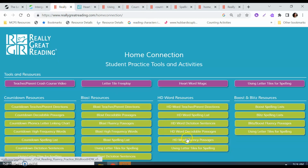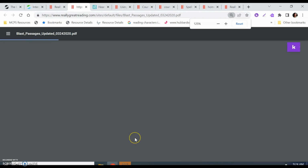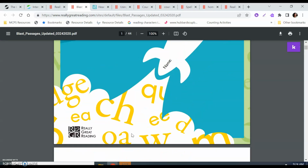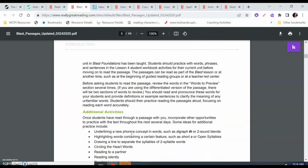All of these are free resources to parents to help create that connection between home and school. This utilizes the same language that we use in the classroom. This utilizes the same skills, letters, sounds, and words that your children are using in school. Decodable passages are a great way to help practice those decoding skills at home. Decodable passages are primarily what we use in K, 1, and 2 to teach students about reading.